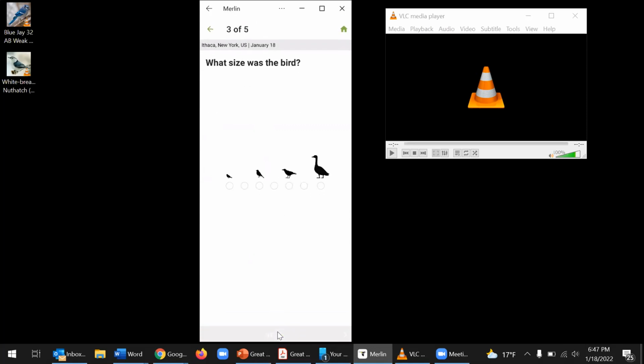And I'll hit next. The next question is going to be the size of a bird. And we're looking on a scale of common birds. So starting all the way down at sparrow size, so our smallest birds. Then we have a robin, a crow, and a goose. So some pretty common birds whose size you're probably fairly familiar with. And then all of these little sizes in between.